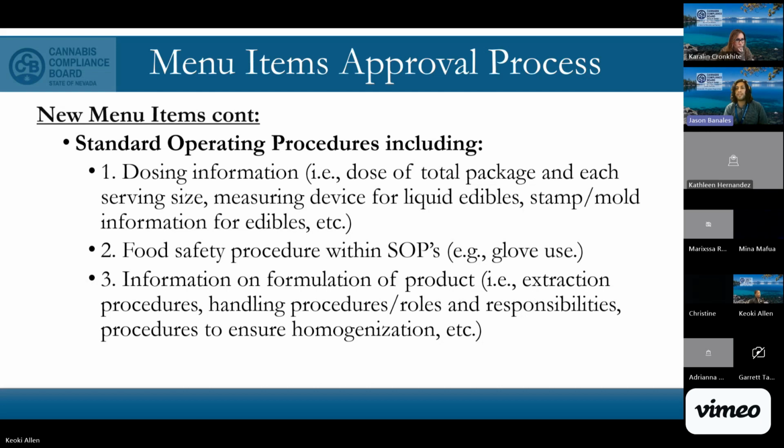I've seen an SOP that says, when we're making the infused pre-roll, we're going to dip our finger in the water and then seal it. We'd want that to say a gloved finger, right? So things like that that we're looking for may not necessarily be applicable to all menu items, but that's what the inspectors are going to be looking for. And if it's a liquid edible or if it's something that's hard to stamp, we're just going to be looking for compliance with those regulations.